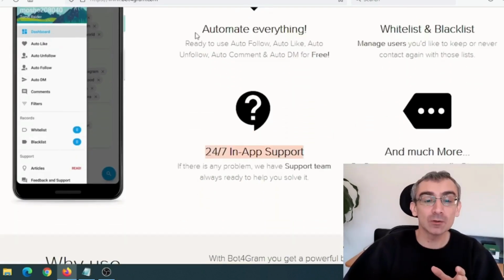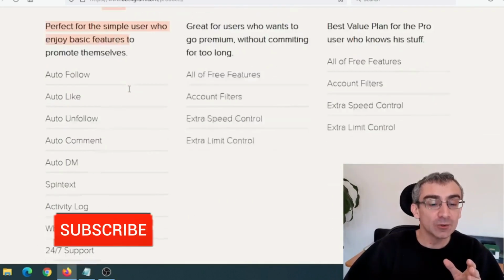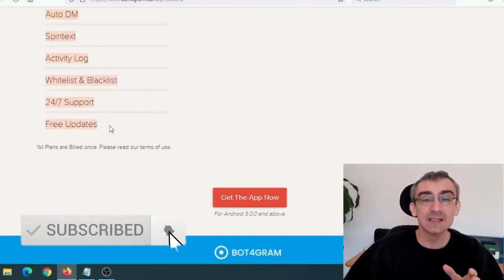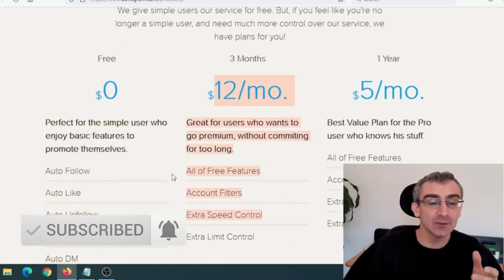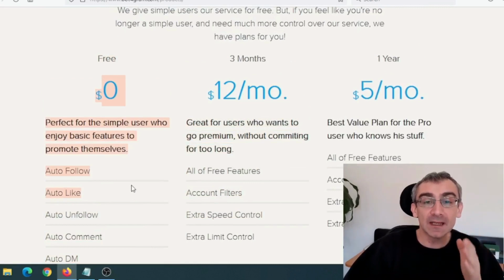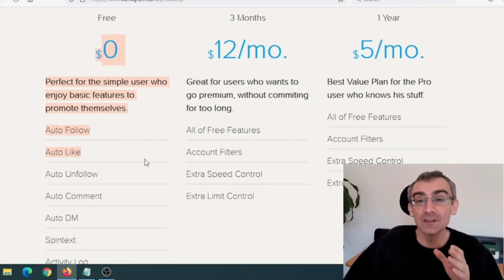And when you go to their pricing plans, here you can see that for free you will get all of these tools totally free. You don't even need to use a paid plan. You can use the free plan and it will get the job done. You don't have to invest any money and you will grow your Instagram page totally free.